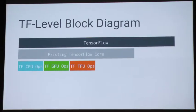So that interpretation overhead can actually add pretty significant slowdowns, especially if the individual computations are pretty small. So if the matrices are large, it's not that big a deal, but if they're really teeny, that can be a big deal.